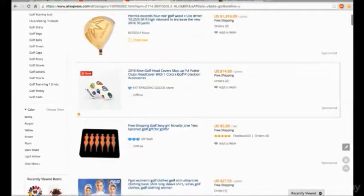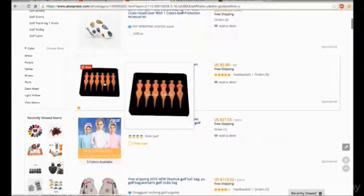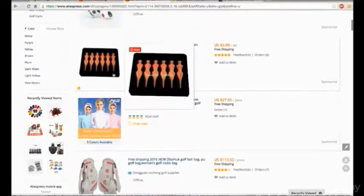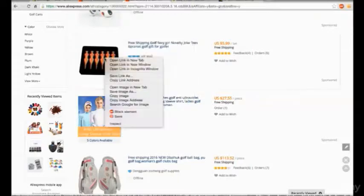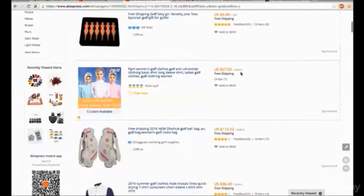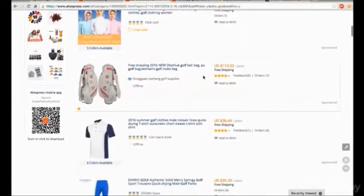Say this would be a novelty putter cover, novelty sexy girl tees. That actually might not be that bad. That could sell to a very targeted niche. In fact, even though I just said that novelty might not be the way to go, that could be a fun first item to deal with.